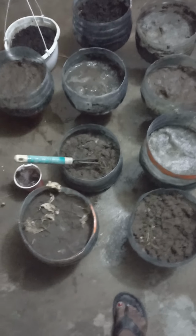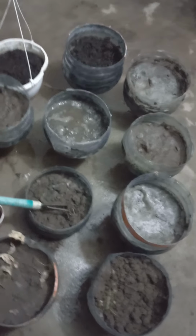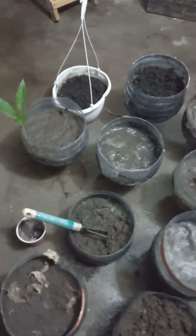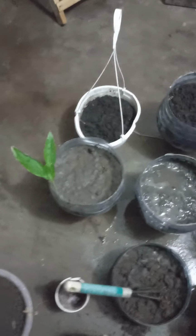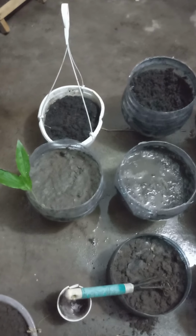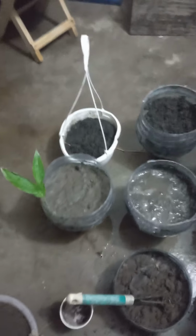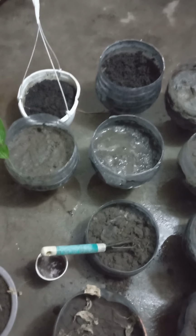Okay, so I already prepared my soil, worked the soil very well. So I have 10 containers. So this is 1, 2, 3, 4, 5, 6, 7, 8, 9, 10. But the white one you see there is not mine. The hanging pot is not mine. It's for a client. So I'm supposed to nurse tomatoes for the clients. When it's due for transplant, it will be delivered.